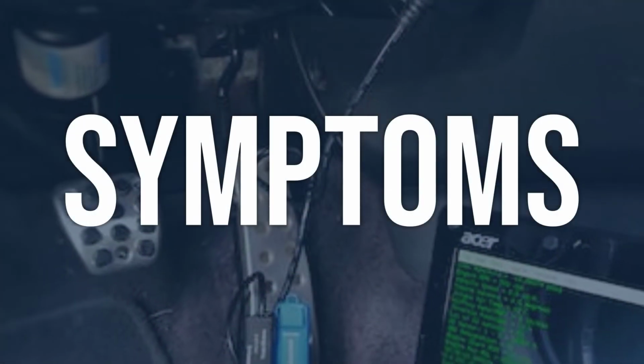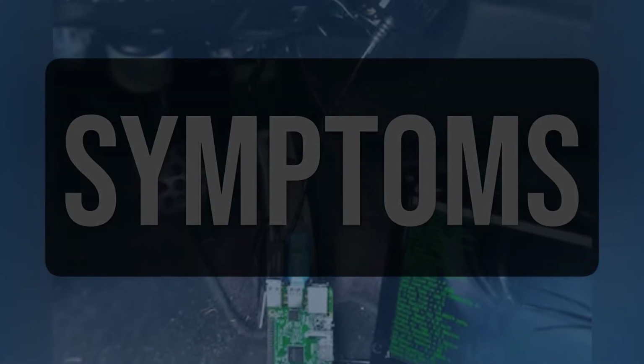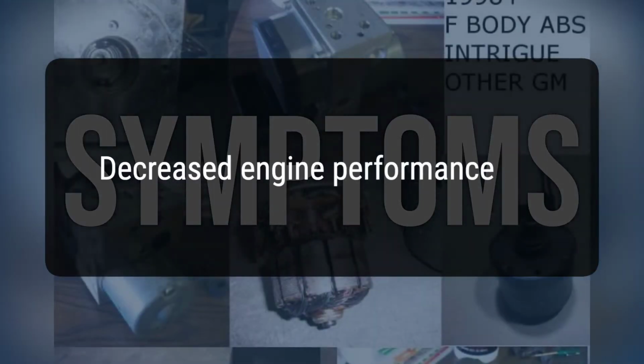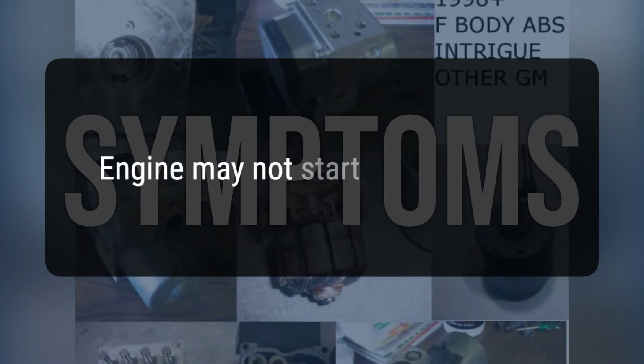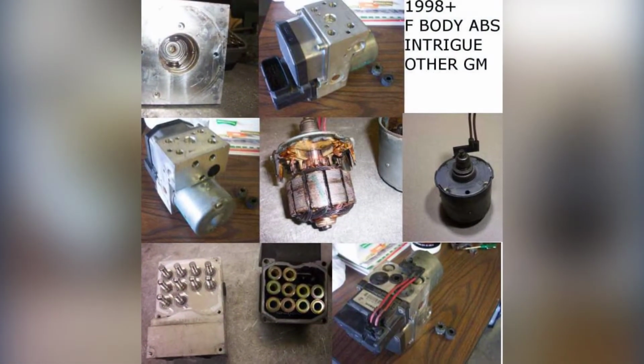When you encounter this OBD error, the vehicle typically exhibits the following symptoms: 1. Decreased engine performance. 2. Engine may not start. Now we talk about possible causes and how to diagnose and fix.